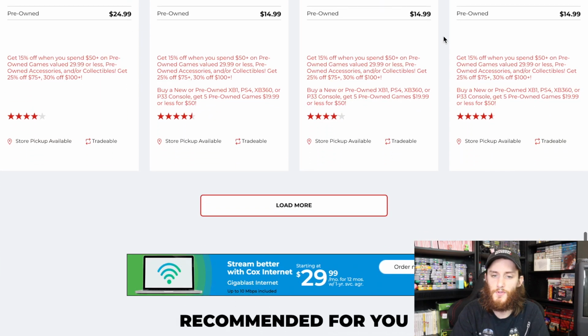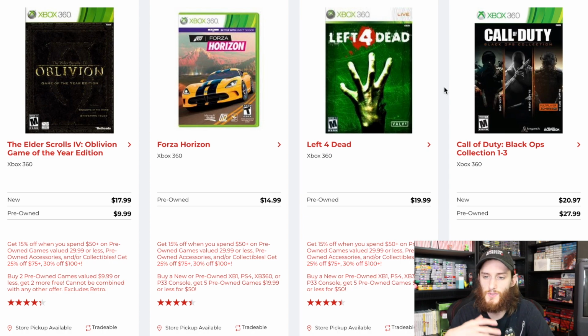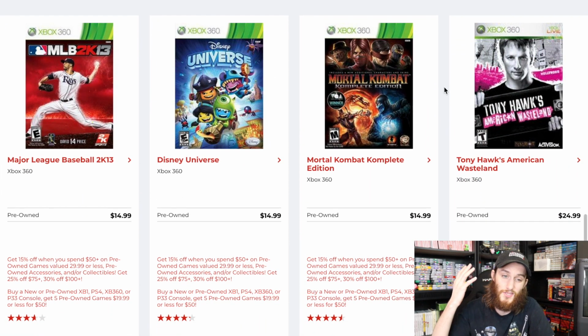Let's load one more time and see if we can find anything good. Another copy of Oblivion, that's the new version. We're gonna pass on talking about that. Forza Horizon, we already talked about. Forza, Left 4 Dead, we already talked about. Call of Duty, we already talked about. If you want a baseball game, you could get 2K13, I guess. Disney Universe, I don't know anything about.